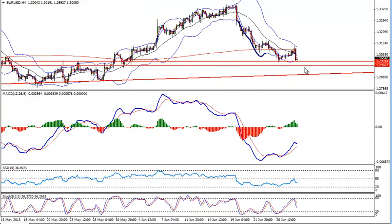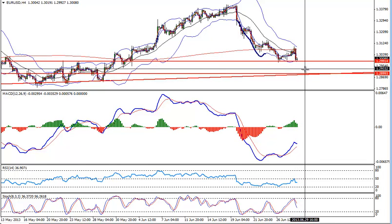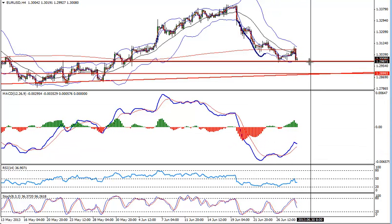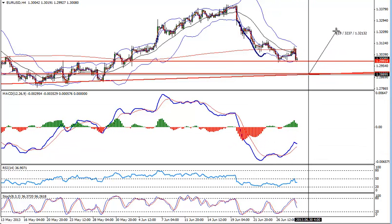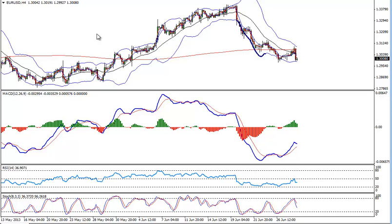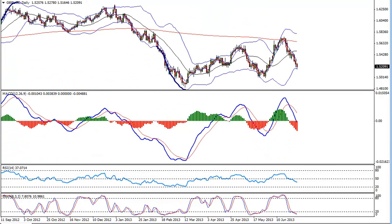That could be a double bottom, sorry, or that could be a break and a push to the next zone around 129, complete the next divergence, and right from there, I would expect the euro dollar to push up for 200-300 points, maybe even more. Pound dollar, same story from my point of view, really great opportunity.